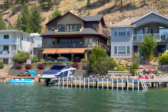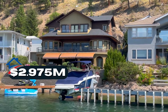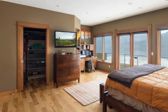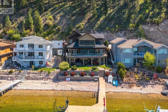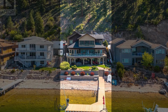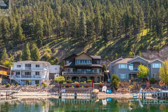Now in the same development just down the road, we have number 7 at 9990 Eastside Road for 2.975 million. Built in 2008, 5 bedrooms, 5 bathrooms, total of 4,776 square feet. Now it's on 1.5 acres. However, the acres go across the road and up that hill. So really you have the most use out of your 74.76 feet of lakefront by however much it goes up that hill.